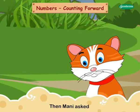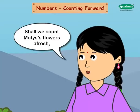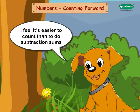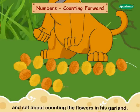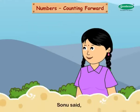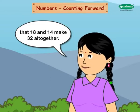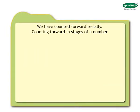Then Mani asked, "But how many flowers does Motia's garland have? Shall we count Motia's flowers afresh, or shall we do a subtraction?" Sonu wondered. Motia said, "I feel it's easier to count than to do subtraction sums," and set about counting the flowers in his garland. There were 14. Sonu said, "We have learnt one more thing, that 18 and 14 make 32 altogether." We learnt adding numbers by counting forward serially.